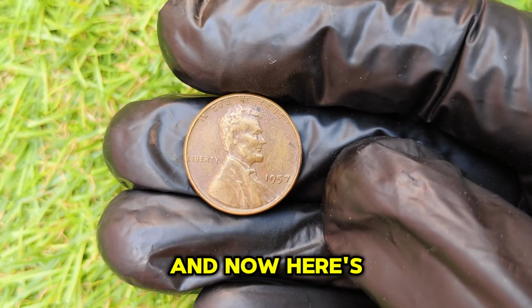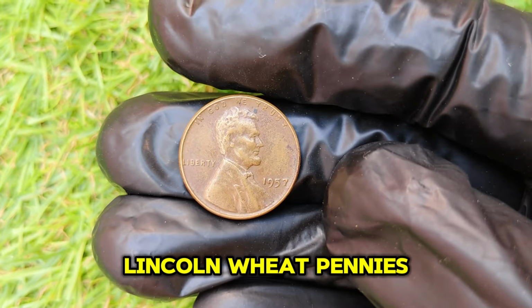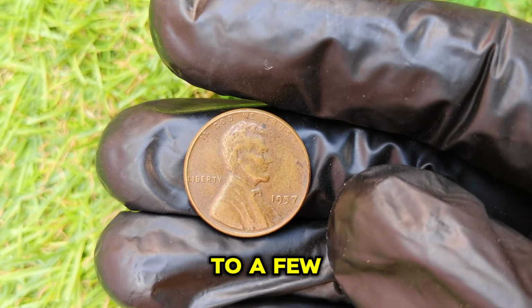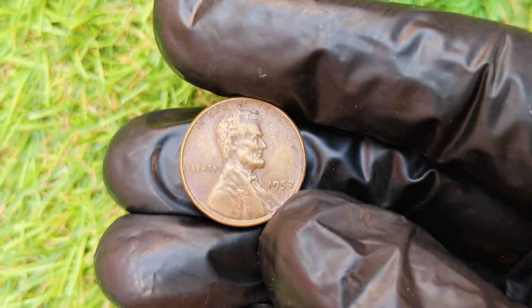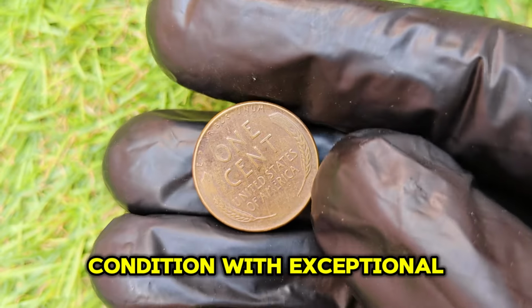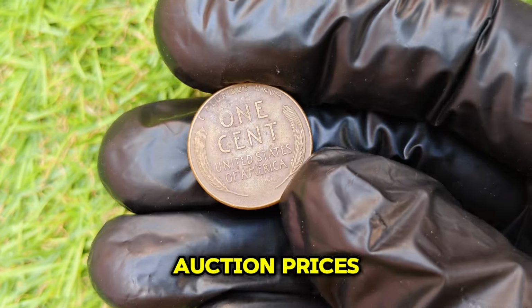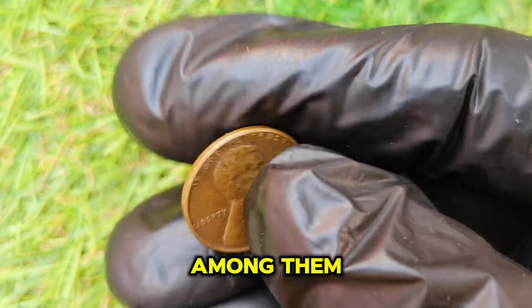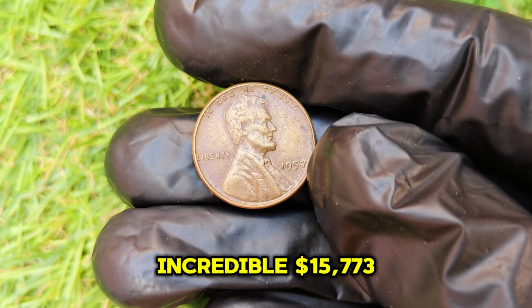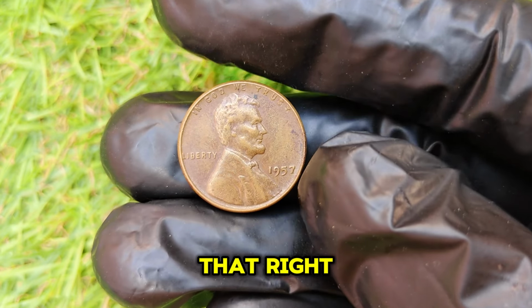And now, here's the exciting part. Almost all 1957 no-mint mark Lincoln Wheat pennies are worth only a few cents to a few dollars depending on their grade. There have been rare cases where near-flawless examples, preserved in mint condition with exceptional luster, have reached astonishing auction prices. The most remarkable among them sold for an incredible $15,773. Yes, you heard that right.